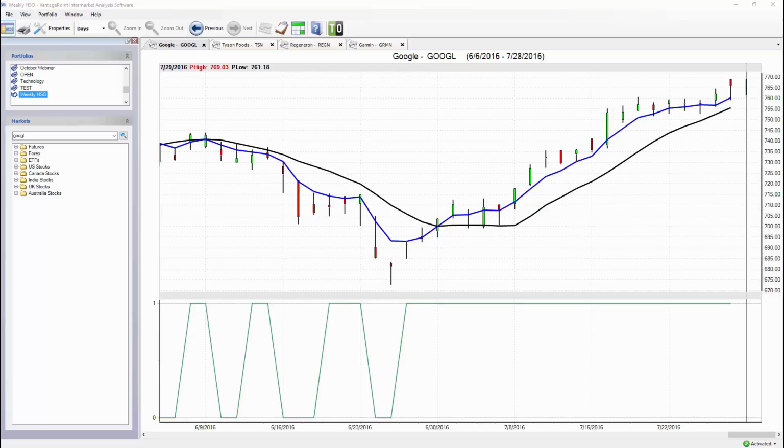Now, I do have a chart here open for Google, and I do want to explain everything on the chart so you understand how this works. These are daily bars and candles showing the past couple of months of data, and obviously here in Google, we did have a forecast to the downside from this software, the VantagePoint Intermarket analysis software, which really forecasts short-term price for us.